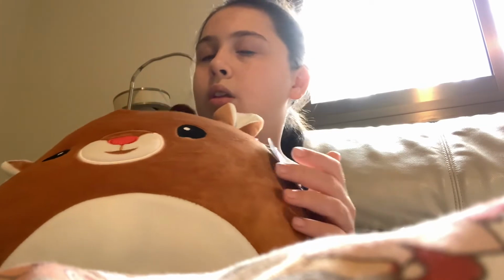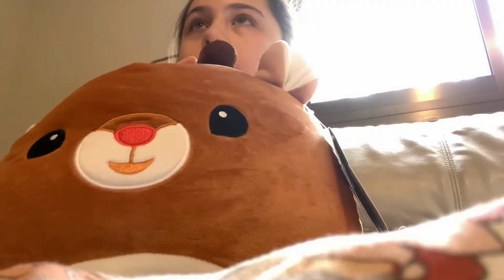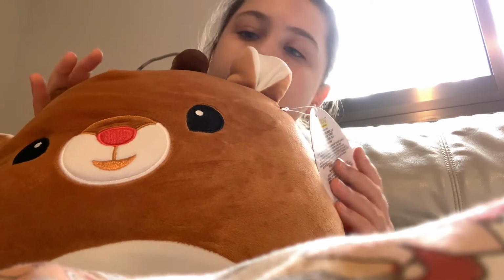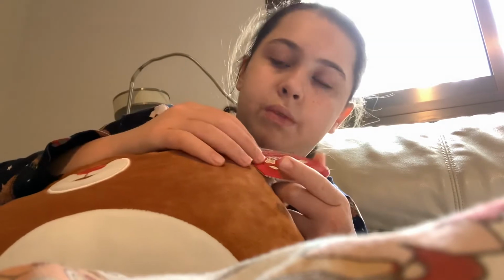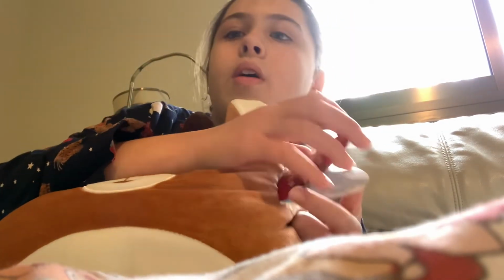I also think this guy is really soft and adorable. Look at his little eyes. He's a lot cuter than the other two. I think this is the cutest one from the little official Rudolph and his reindeer Christmas squad.